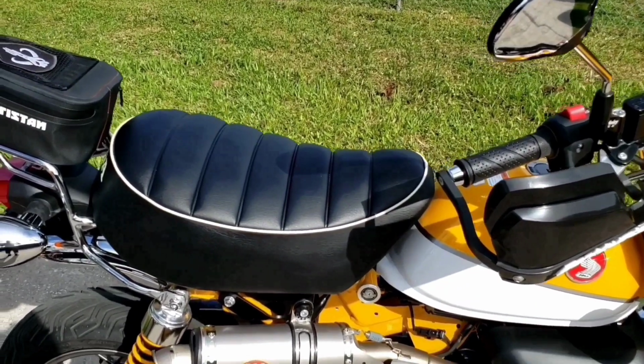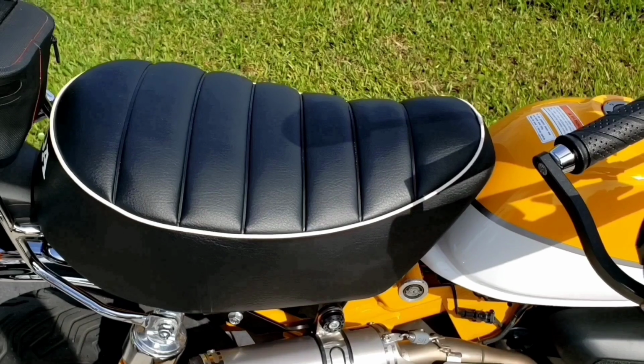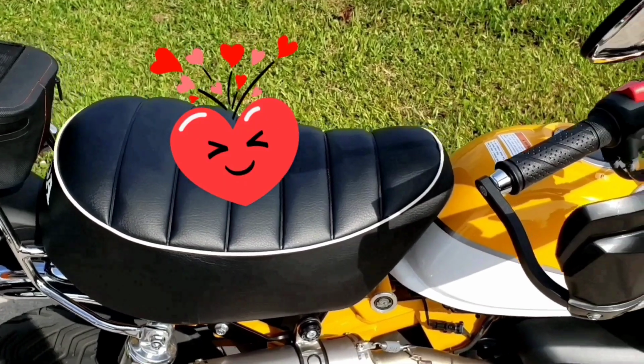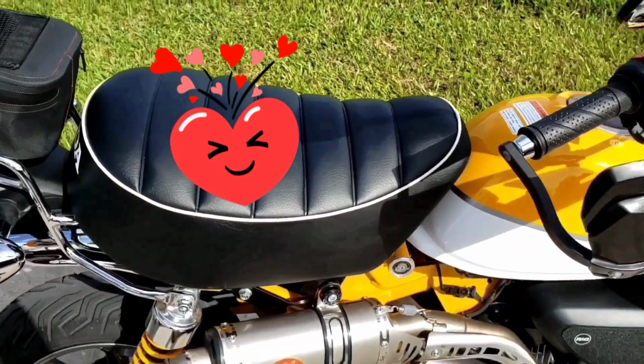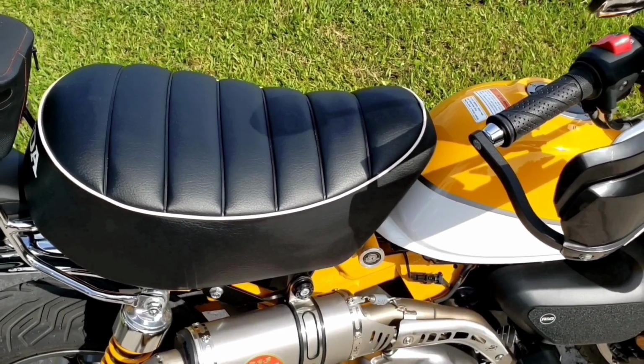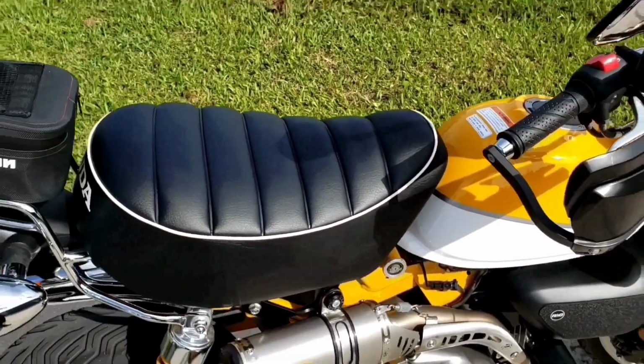The seat on the Honda Monkey is phenomenal. It is so comfortable. It's one of the most comfortable seats that I've ever ridden on, and I've been on a few bikes. So if comfort's your thing, go sit on one. You can do that for free at a dealership, even if they won't let you test drive it. Sit on it. That's great.